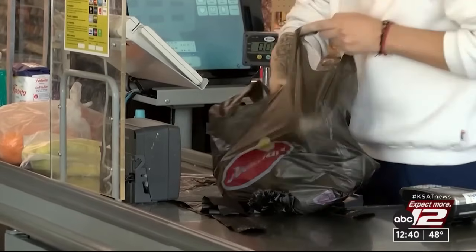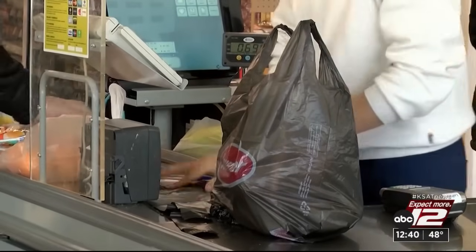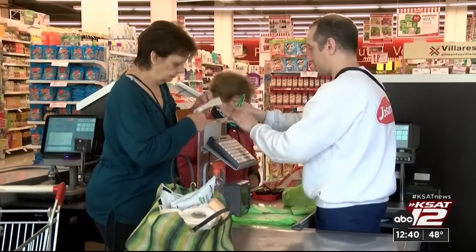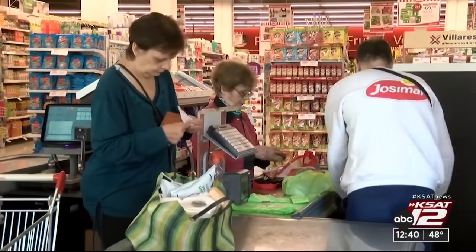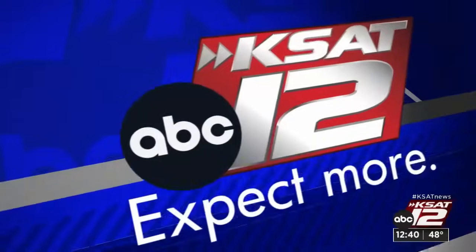In 2011, the chemical stopped being sold in the U.S. due to safety concerns. The FDA estimates it could take another 18 months after the products containing the substance are phased out. So far, 12 states have moved to ban or phase out pieces in food packaging.